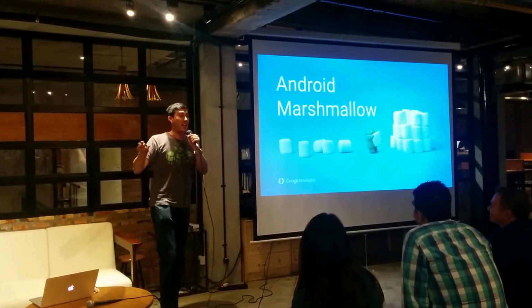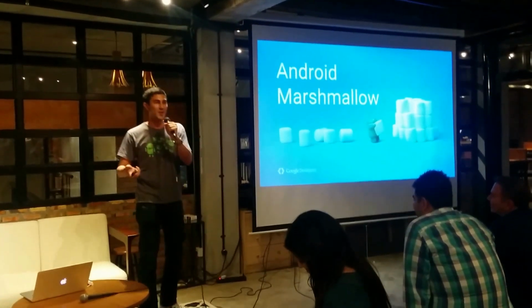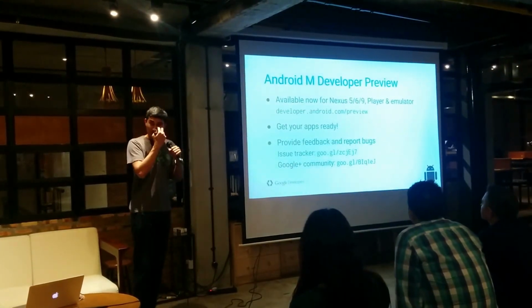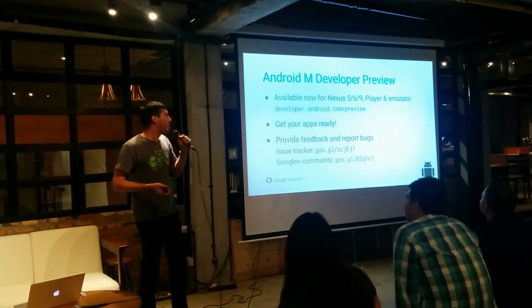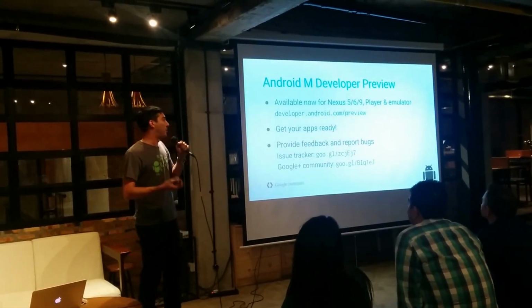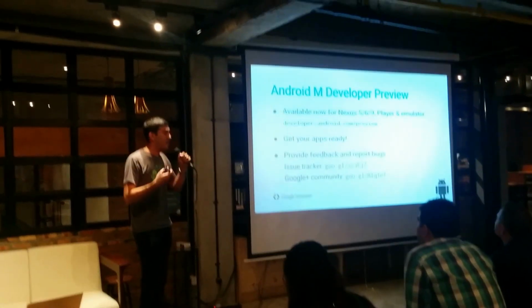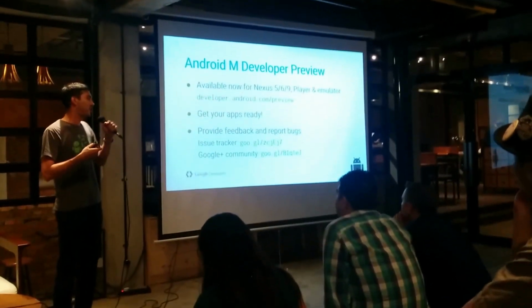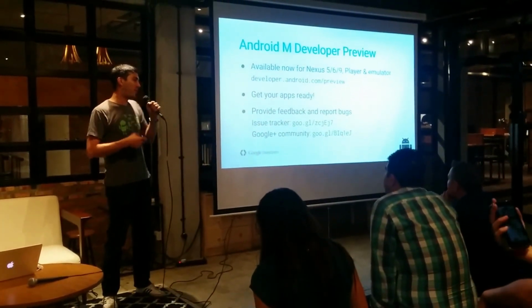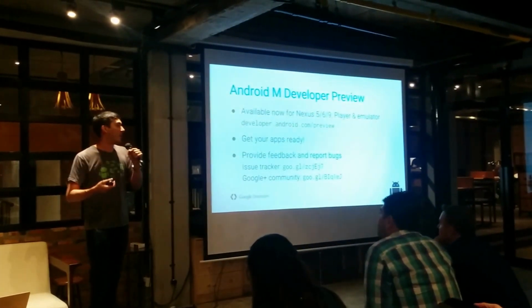Okay, so all of you already know anyway, so I'm not going to surprise you, but Android Marshmallow is the M dessert for this year. Everyone's very, very excited about it. So, like last year, we decided to host a developer preview, like we did for Lollipop. It's something we announced at Google I/O. We put out images for Nexus devices, Nexus 5, 6, 9, Player, and of course the emulator. Hopefully some of you have these Nexus devices, but if not, you can use the emulator to start testing on Android M today.